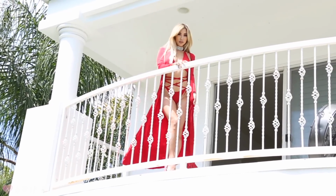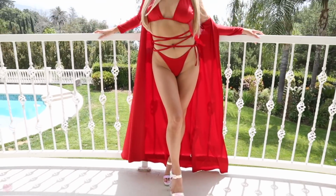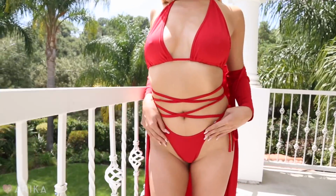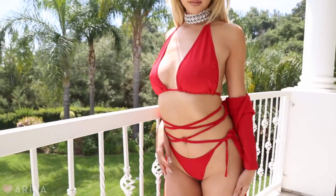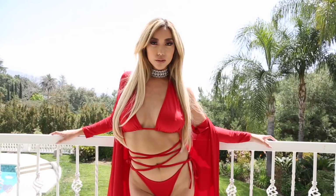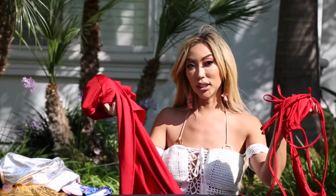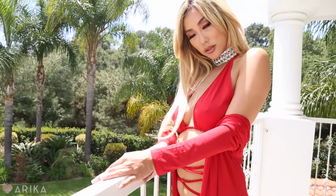The next swimsuit is a really sexy one, but it's definitely a dramatic one because it does come with a red cover-up robe. So I wore them all together because I feel like, you know, I want drama and I want to look good. So it's a two-piece bikini top and a bottom. If you are doing a swim photo shoot, I definitely recommend wearing something like this because it's a full set and it's a complete look.